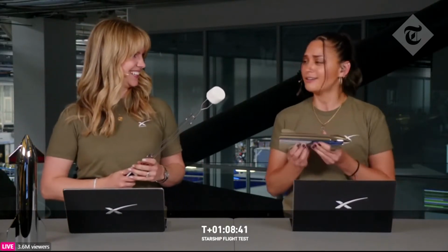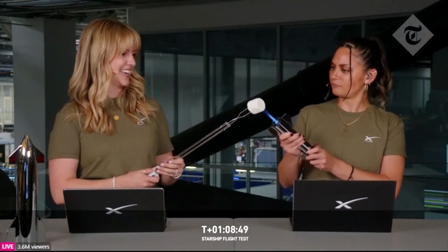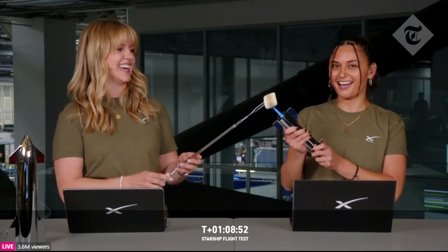And since Starship got a little bit toasty from that extreme heat of reentry, and we've got our very own Starship right here, let's have a toast of our own. I've been waiting all morning for this. Okay, may I? Light me up. Yeah. Just like Starship, I like this toasty.